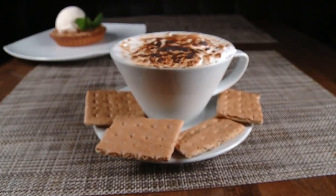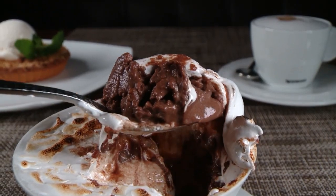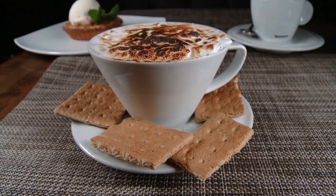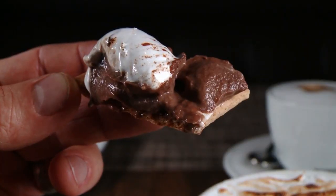And then there's a dessert you'll want to devour every single day, the s'mores creme brulee. Creamy chocolate pudding is topped with marshmallow that's torched off, creating a modern-day twist on this childhood treat. And then we take graham crackers and put them around the outside of the dish so you can scoop right in and get your chocolate and your s'more all in one bite.